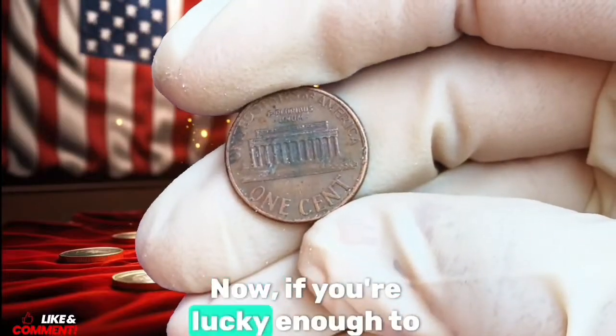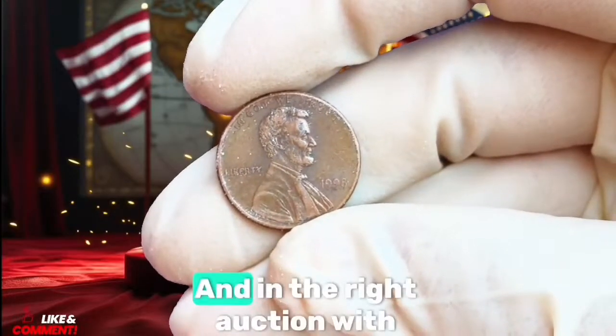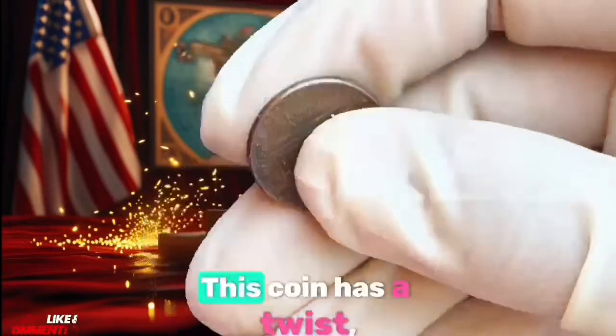Now, if you're lucky enough to find one graded MS68 red, which is extremely rare, those can fetch over $1,000. And in the right auction with collector demand, even higher. But wait, there's more. This coin has a twist.